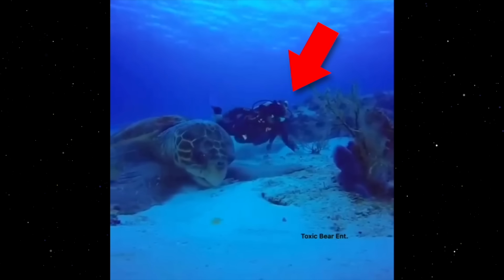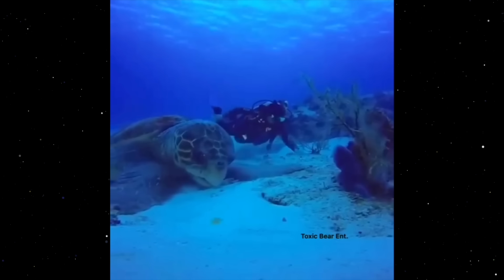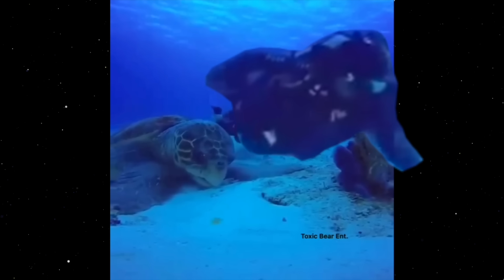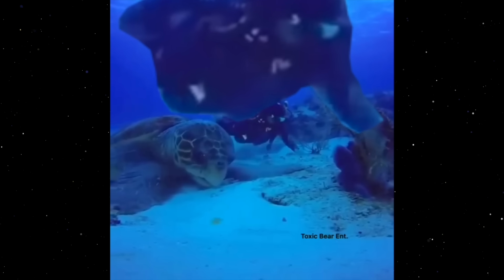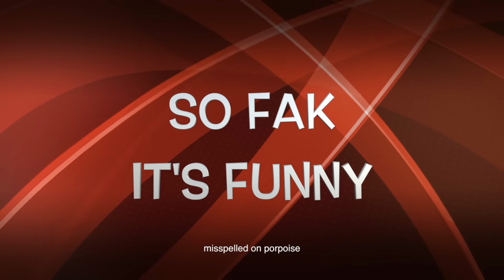That diver in the background, he's much further away than you think he is. And in fact, if we took a frame of him and put him up next to the turtle, well, then we can see that this claim that researchers found the biggest turtle in the world is nothing more than, and you can say it with me, so fake, it's funny!